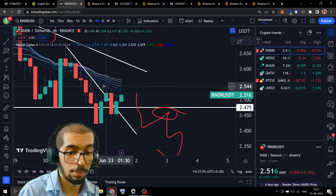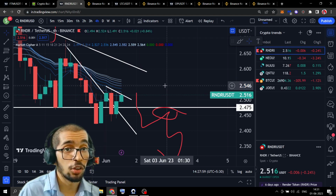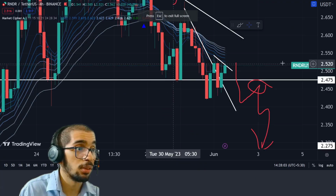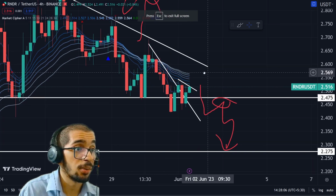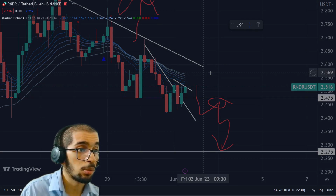Okay, so once it breaks this, you can say this key resistance, and your Bitcoin is also bullish, right? This thing is also showing bullish, not going down. Wait, I'll just show you on a full screen. Okay, a Render chart, not going down. I'm sure, put it on a 30 minutes time frame. Okay, so you can see properly.